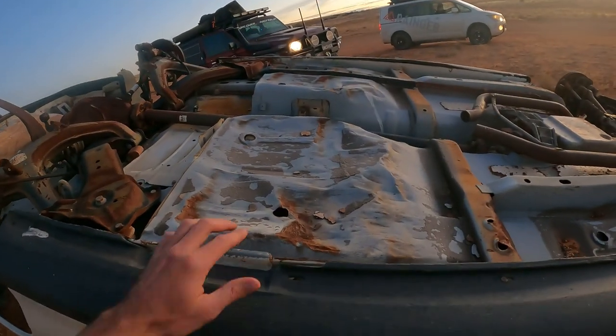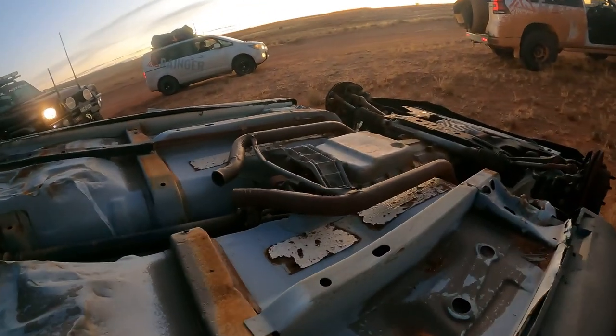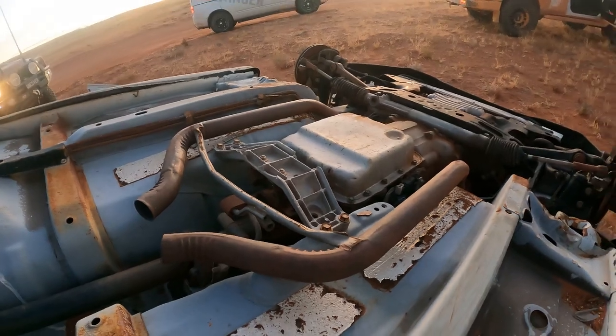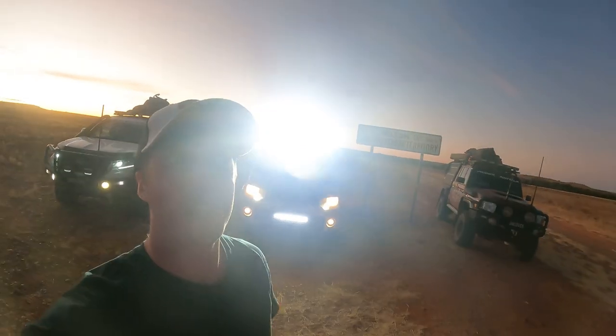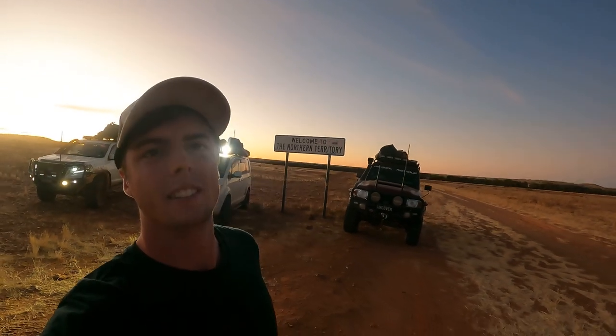Oh, look at that! Oh yeah, she's hit some big ones. She's been cut too. It's for performance, mate. Yeah, it looks a bit like your system actually. Big twin pipes. It does, mate. That's like, look out. It's built for it. All right, guys, here she is again. Northern Territory. Let's go.